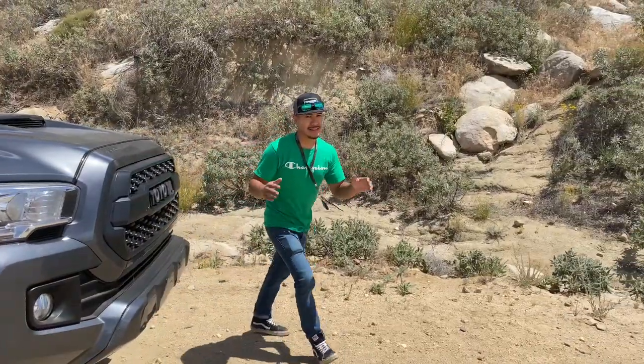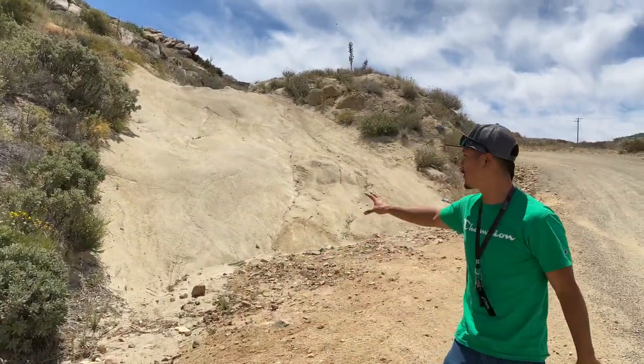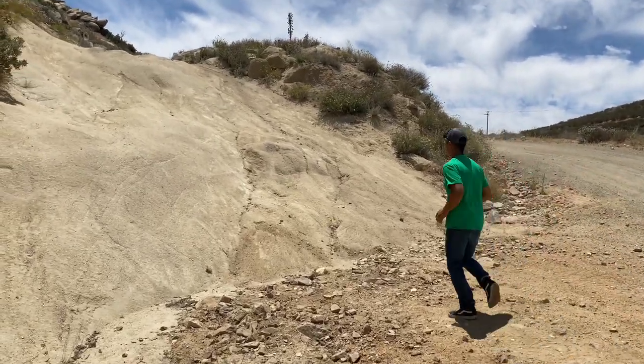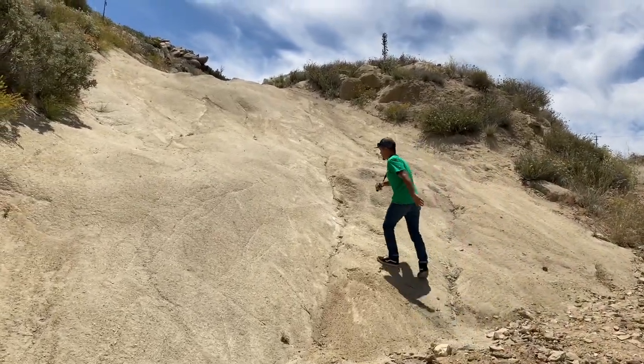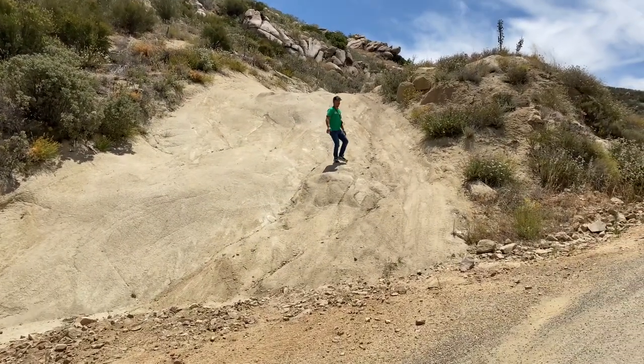All right, so I think the next obstacle is gonna be this rock right here. I really hope you guys can see how bad it is, because I know on camera you can't really tell, but in person, it's actually pretty bad. Take a look. Stand right there. How does it look? Look bad? How are we looking? Dude, that looks crazy.